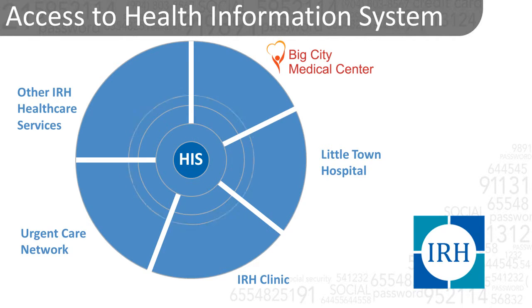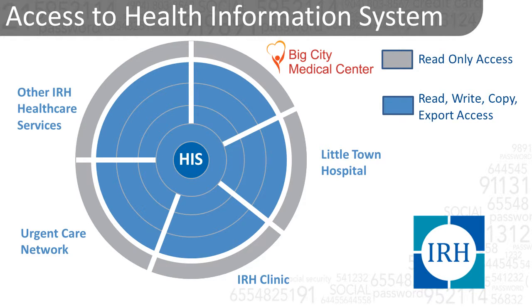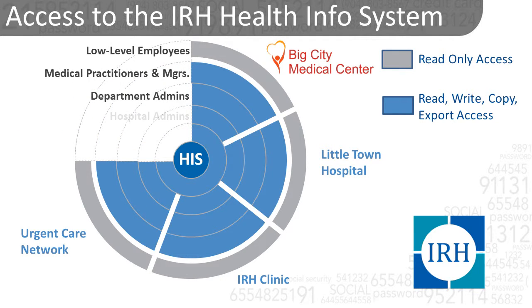All IRH locations, including Big City Medical Center, have well-established procedures and training that do not allow low-level employees such as interns, nurses, and billing staff to save or export PHI from the centralized health information system. Low-level employees have read-only access, while medical practitioners and administrators may read, write, copy, and export patient data. IRH administrators and other super users have the greatest access to patient data in the health information system.